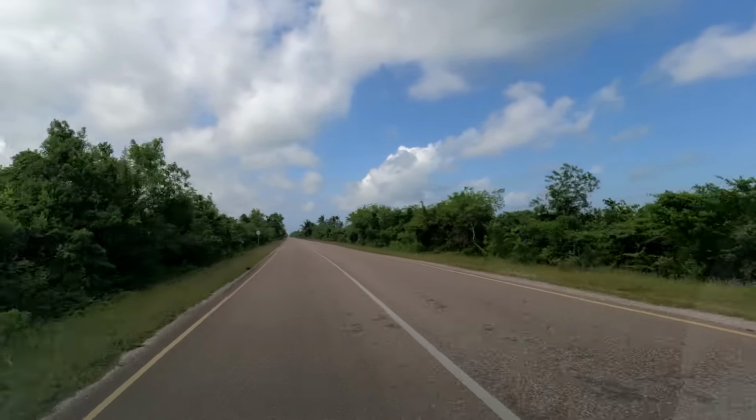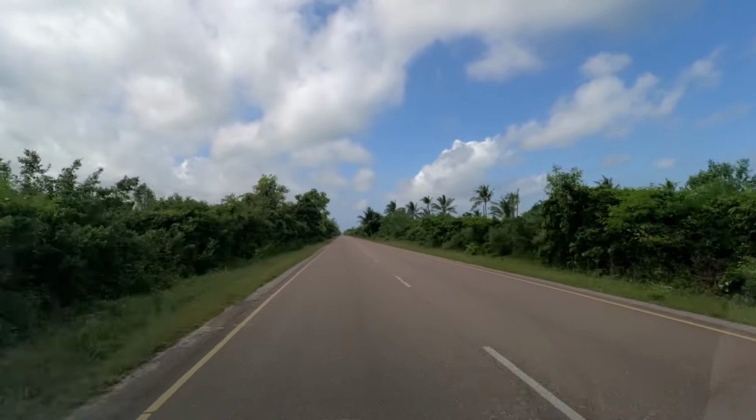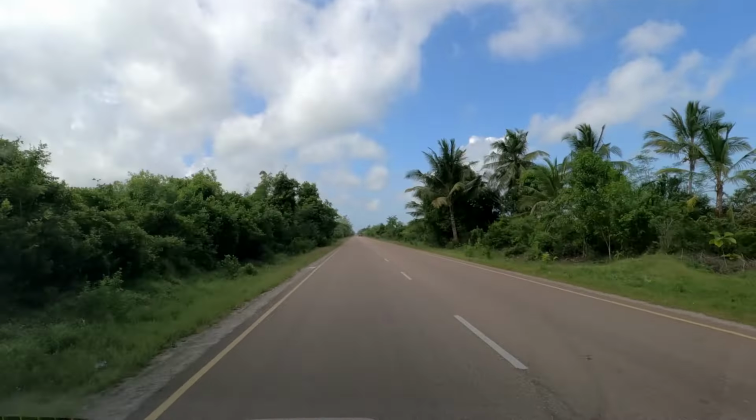Love these roads right here. So yeah, this right here is good stuff. Brother showed me this way. Boy, I tell you, he changed my life with that.